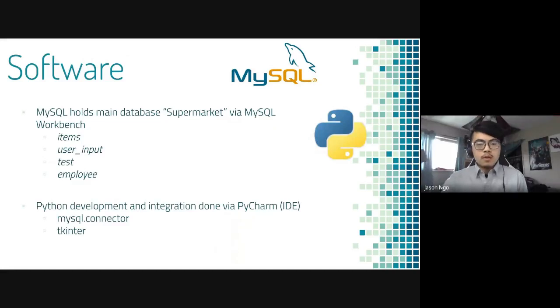So moving on to the software side of this project, as stated previously, we're using MySQL to hold our database, and we're using Python to create the GUI, as well as the machine learning algorithm, the sorting algorithm that will be explained more in depth by Frank in the next few slides.